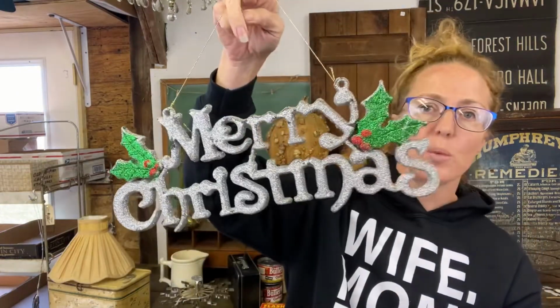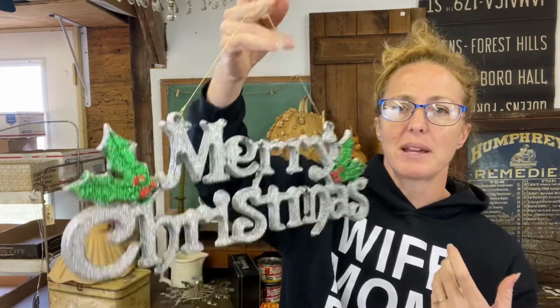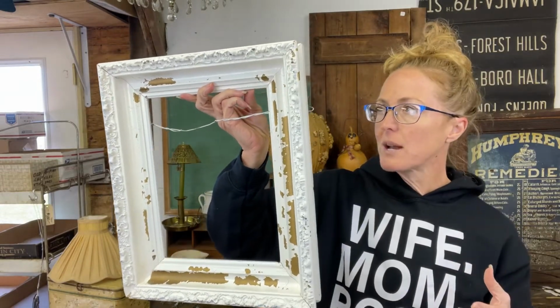This I got at the Goodwill bins. I don't know if it's older or newer, but it didn't matter because I like it. I do lots of DIY Christmas projects for 25 days of Christmas, and I thought I could use that as embellishment if nothing else. This picture frame I really liked.